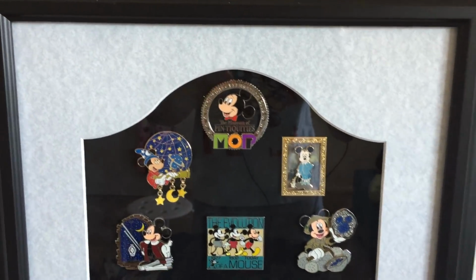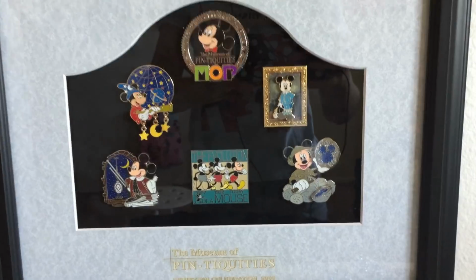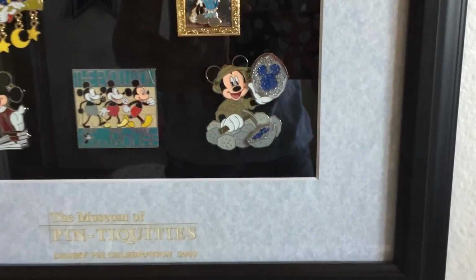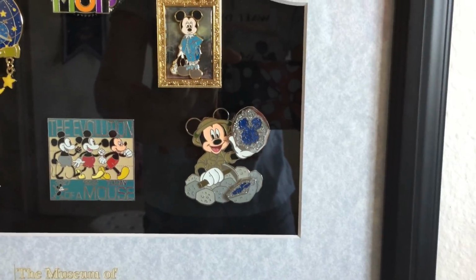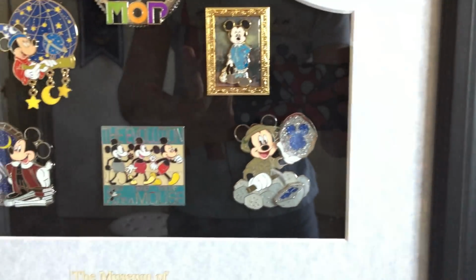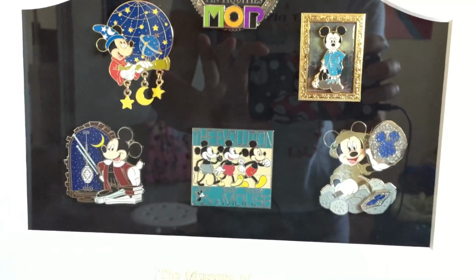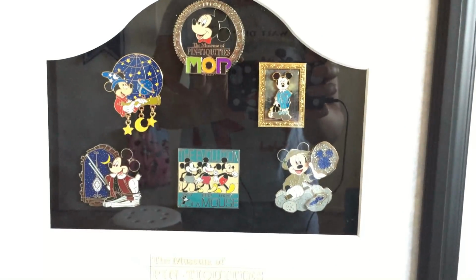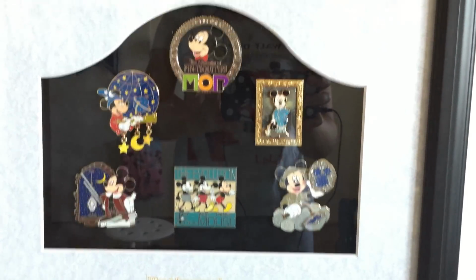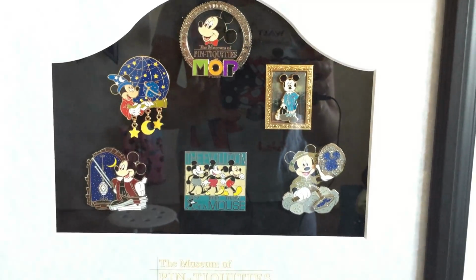And then of course down here we have my Museum of Pintiquities framed set. This has my very most beloved pin with Mickey and the Mickey shaped geode. That's a whole reason why I got this framed set, but it also has some anthropology and other science related pins. So this fits pretty nicely into my collection. These are all limited edition pins, and this top completer pin, that's an LE of only 75.